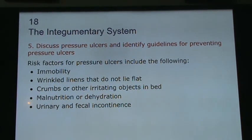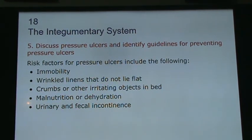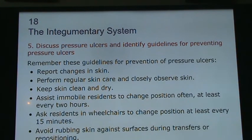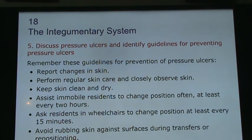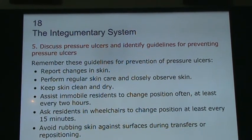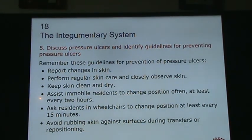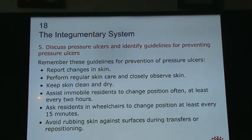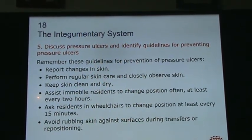Malnutrition and dehydration. If you're not eating well, the body's not able to heal the skin faster. They're not drinking enough also. Like I said earlier, they're incontinent of urine and feces, and maybe they've had a bowel movement and they've urinated and they're sitting on it. So you don't want that to happen. Again, we talk about reporting changes to your charge nurse as soon as possible. So anything that you know is not normal with the skin, you have to report it.